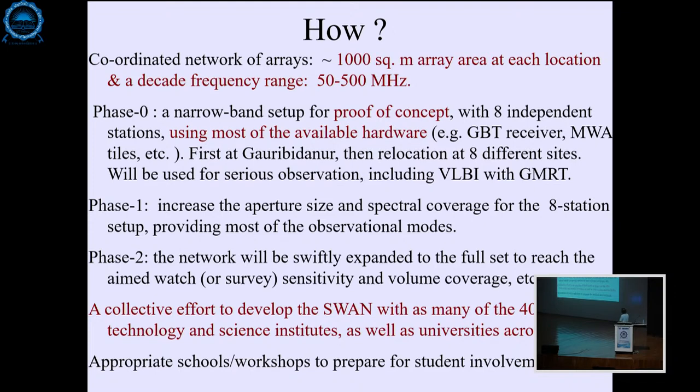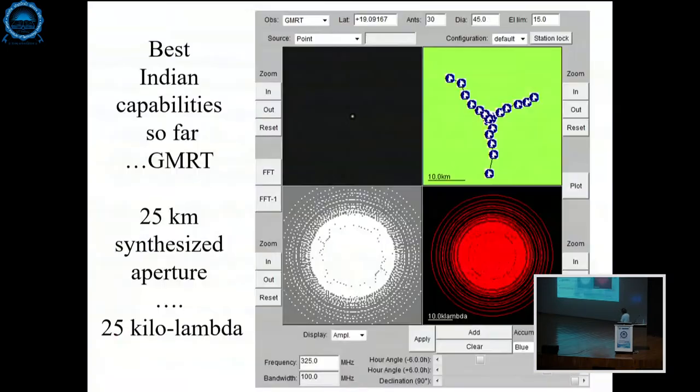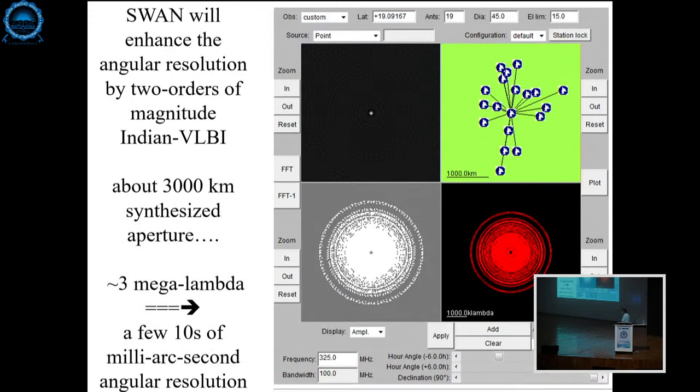As a phase zero, which is what I'm going to describe, is a narrowband setup as a proof of concept, with 8 independent stations, using most of the hardware that would have been lying collecting dust, which has been redeployed to make this possible. So the idea is to go from this 25 kilo lambda availability presently to 3 mega lambda baselines, and we'll have tens of milliarcsecond angular resolution in the process, if stations were spread across parts of India, like the way it's shown here.